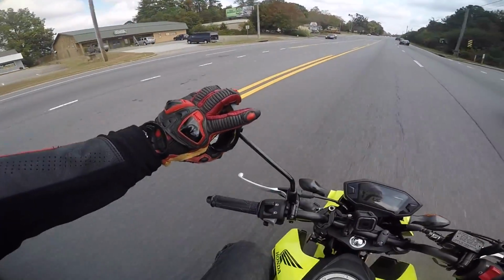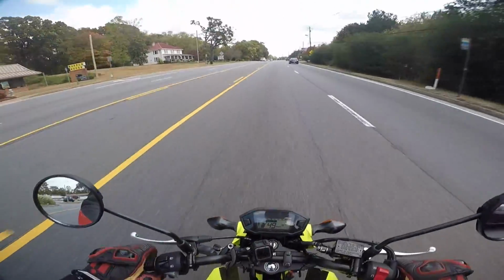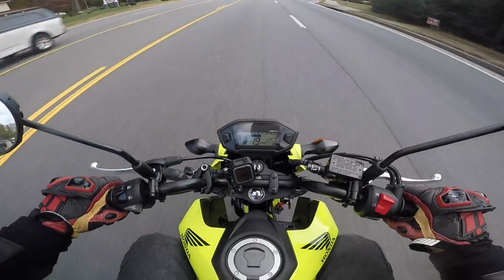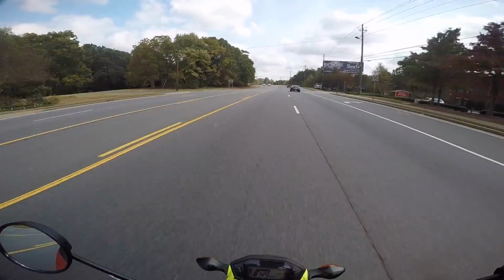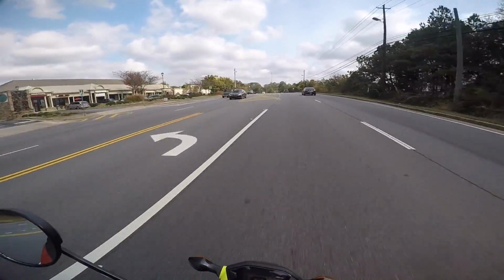All right, let's see if the mirrors are worth the crap. Now, the mirrors have to stick out a far way because your body is wider than the bike, so the mirrors have to stick out farther past that. It's so nimble.